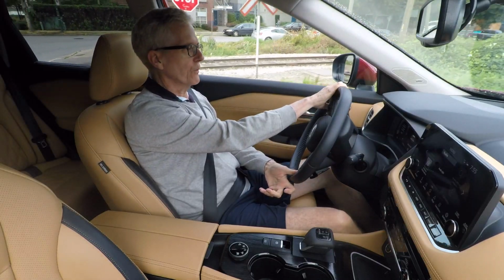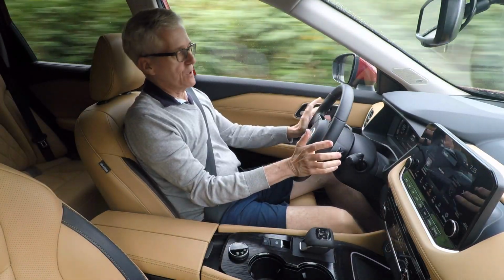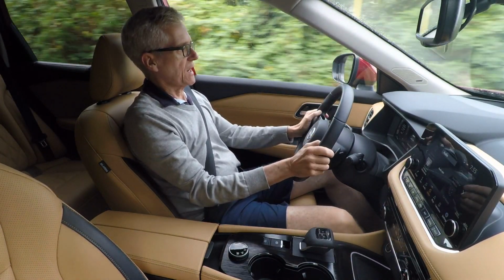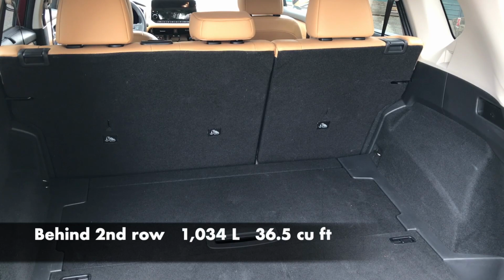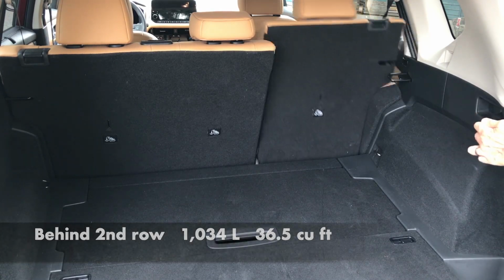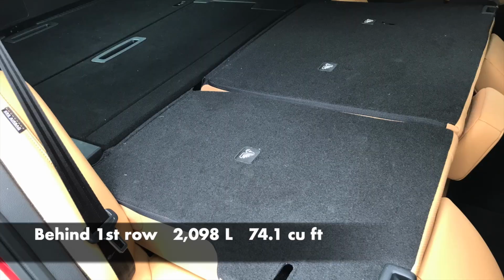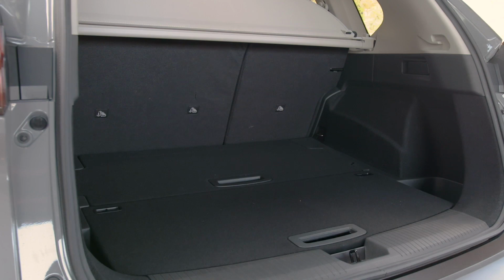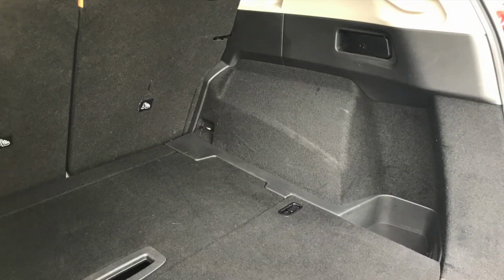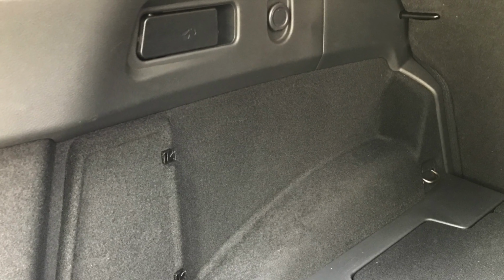Let's take the Rogue over our neighborhood bumpy road. I'd say it's average. It's about the same as everything else in the class. There's a shallow subfloor storage area and beneath it a spare tire, while each side has a small bin and remote release for the second row, plus a 12-volt outlet on the left.